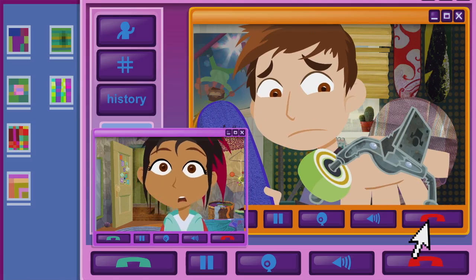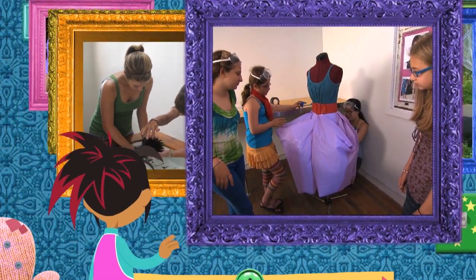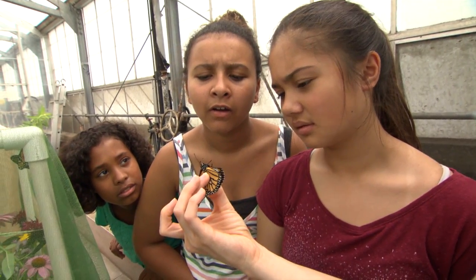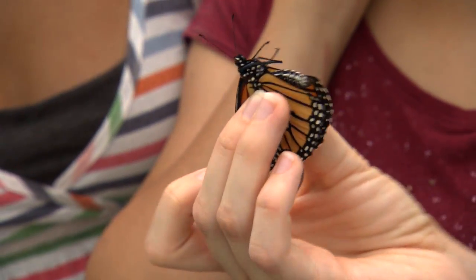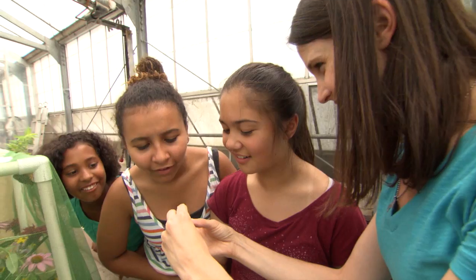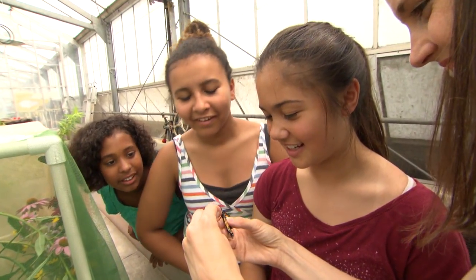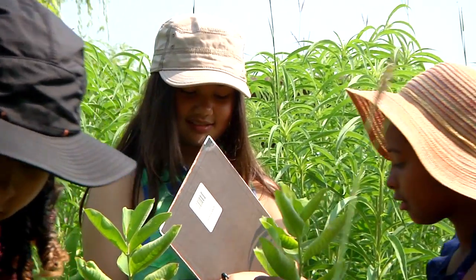Izzy and Jake start out with some problem. Over the course of the show, they learn how to solve their problem, and they learn some science or engineering along the way. How many legs do insects have? Six. It actually has two legs that are folded up there. Oh! Cool, huh? Mentors like Kelly give the girls the support they need to make their own discoveries.